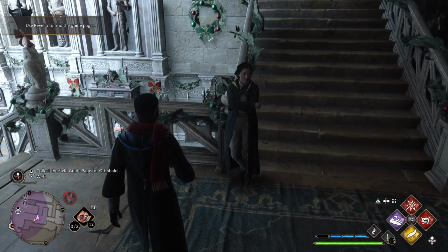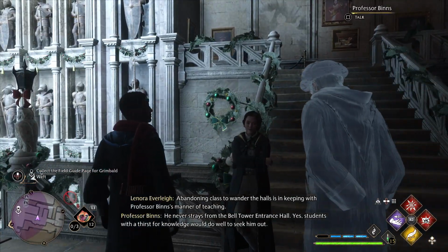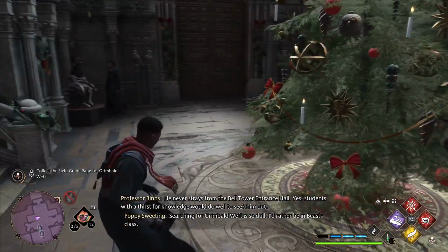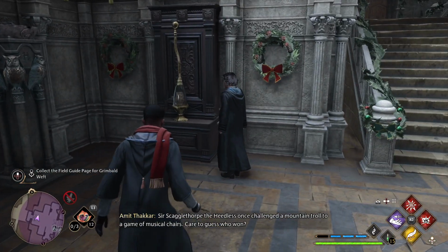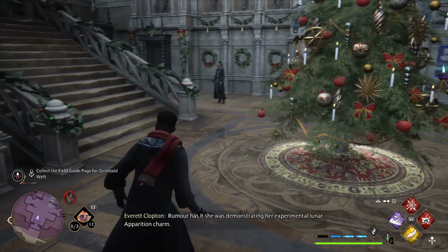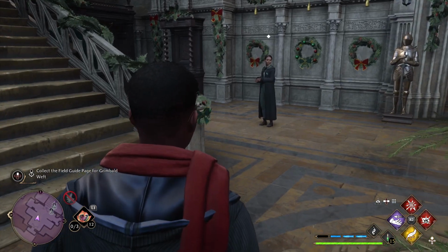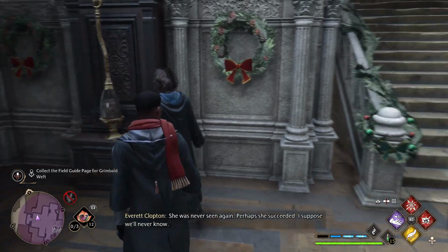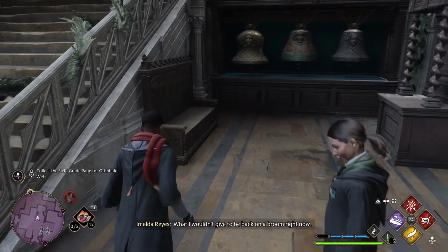Okay. Abandoning class to wander the halls is in keeping with Professor Binns's manner of teaching. Revelio. Sir Skaggledot the Heedless once challenged a mountain. These bits of broom are all that's left of a witch called Selene Wartnobby. Rumor has it, she was demonstrating her experimental lunar apparition charm. She was never seen again. Perhaps she succeeded. I suppose we'll never know. What I wouldn't give to be back on a broom right now.